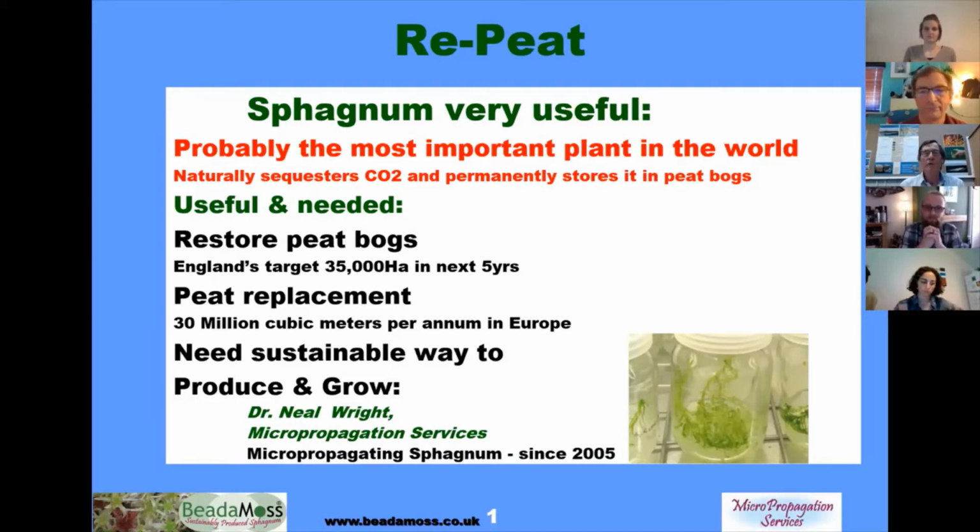And what we're doing as a company is to try and produce some sphagnum to try and restore some of these. So sphagnum has significant uses, and we're producing it for restoring peat bogs. England's target, recently announced by the government, is to restore over 35,000 hectares in the next 5 years, which is wonderful. There are an awful lot more than 35,000 hectares that need restoring, but it's a good start.